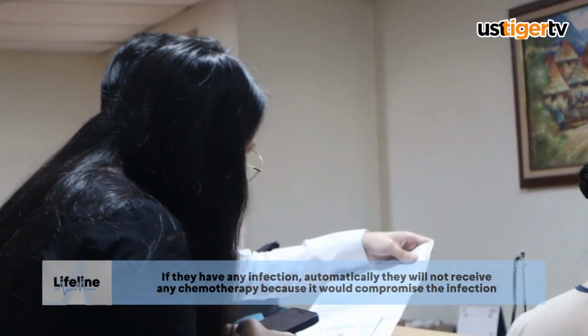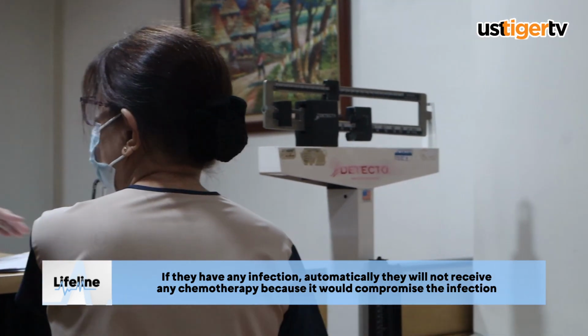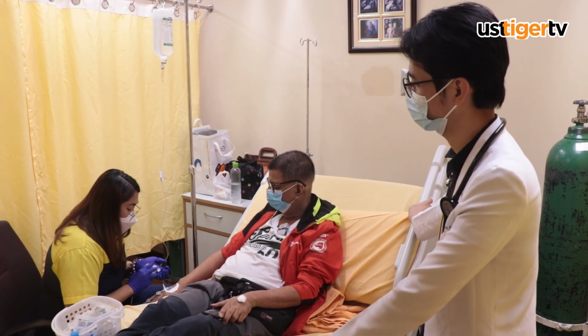So a fellow in training usually assesses the patient upon entry in the ambulatory treatment unit. We ask the patient how they are within the past weeks. So if they have any infection, automatically they will not receive any chemotherapy because chemotherapy would further compromise the infection. So first, we assess the patient holistically.